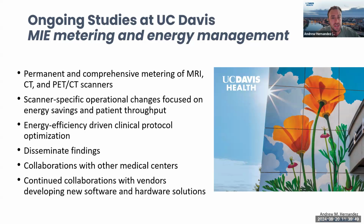We want to develop energy efficient protocol optimization. Some of the work of medical physicists is protocol optimization, so we want to put some of this in the lens of energy savings, and of course disseminate findings so that other universities can utilize this work. We want to continue collaboration with other medical centers, and probably most importantly, continue collaborations with vendors, as they're really the driving forces because they develop the software and hardware solutions for some of these energy savings.